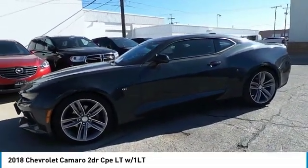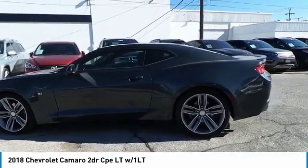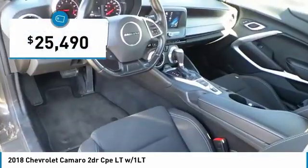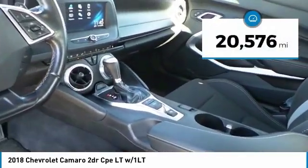Camaro was developed to be 21st century on every level, from its awe-inspiring design to its outstanding performance to its impressive efficiency, and is priced below $30,000. This vehicle has less than 25,000 miles.